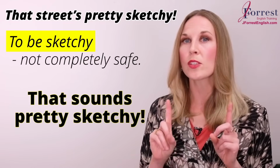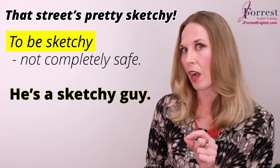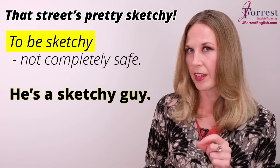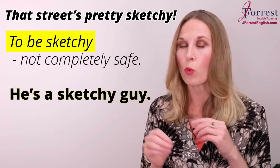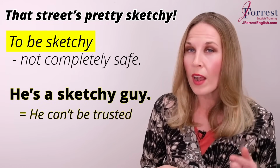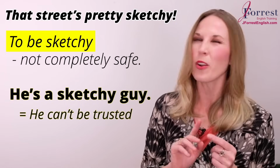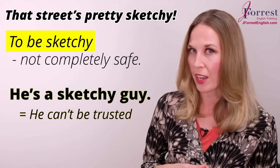We also use this to describe people. He's a sketchy guy, or he's sketchy, she's sketchy. In this case, you're saying the person isn't safe, which means you can't trust the person. So with people, it's a way of saying, I don't think I can trust him. She's sketchy, he's sketchy. Seems a little sketchy. You're kind of sketchy. Laundry to some sketchy laundromat?